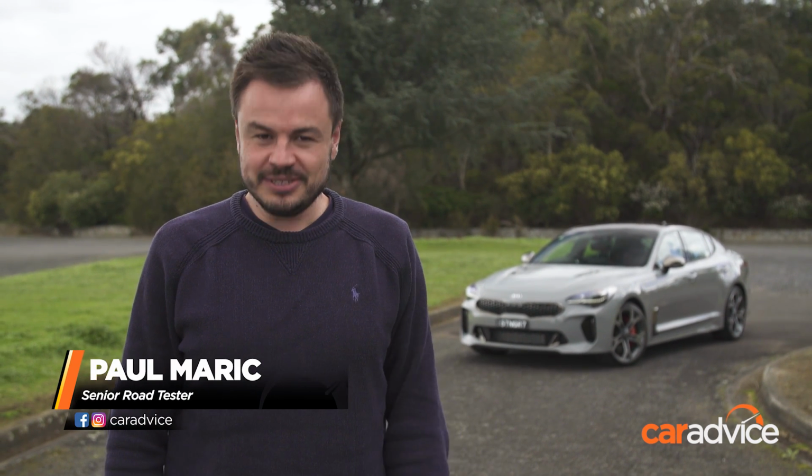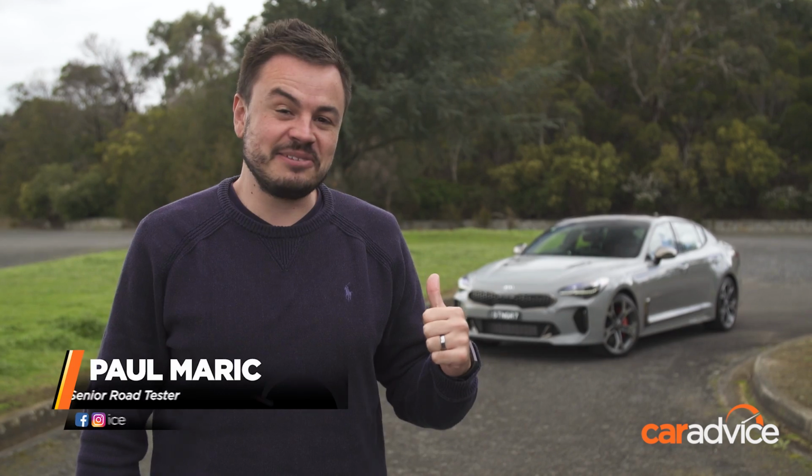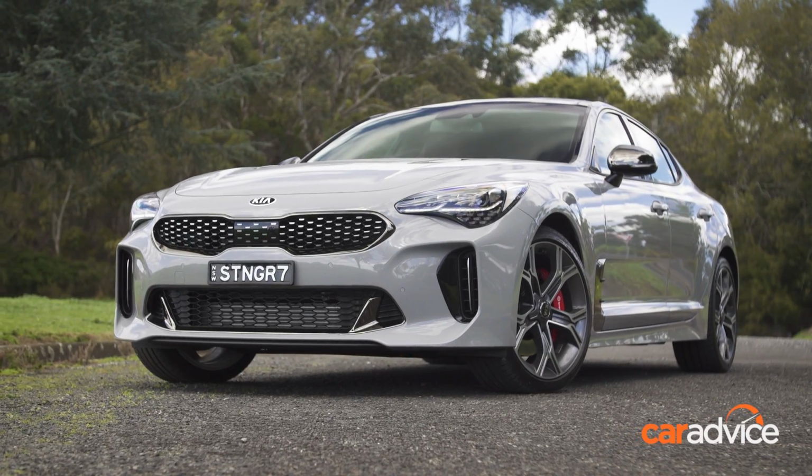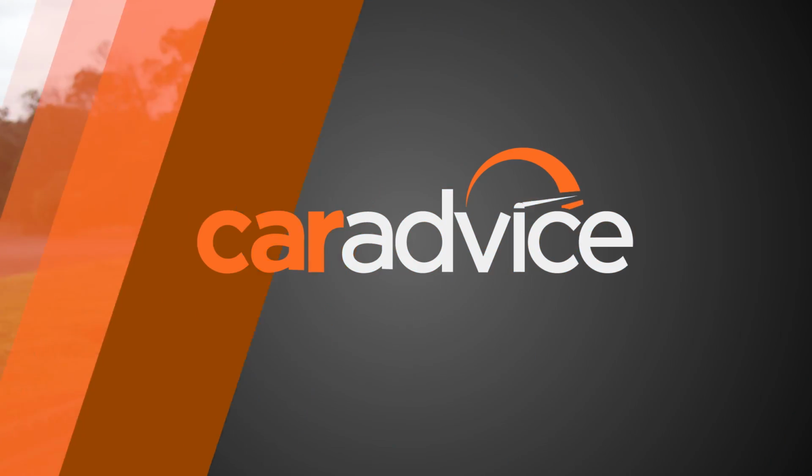Do you like powerful rear-wheel drive sedans? Me too. And that's why this car behind me, I reckon, is completely underrated. It is the 2020 Kia Stinger GT. We're going to check it out today, but this one has a special exhaust fitted to it.